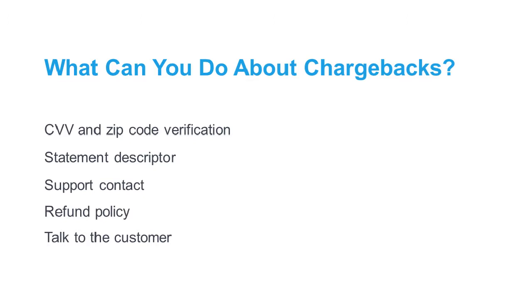Another thing that we recommend is including a really clear description of your refund policy in your terms of service, so that there's no question around when a refund is available and when it isn't. That's something that the card brands will look for also in your compelling evidence. And then lastly, try working it out with the customer. Issue a refund rather than waiting for a chargeback to come in, because in either case, the money is being taken from your account, and when a chargeback is opened, you're also paying an additional fee.